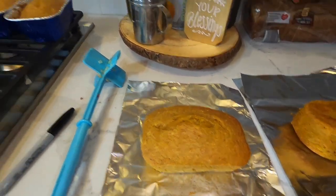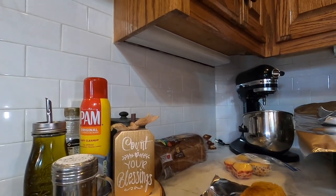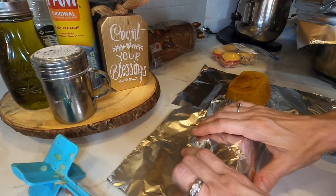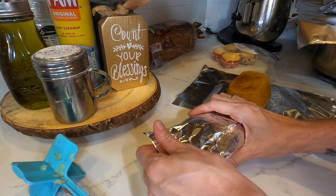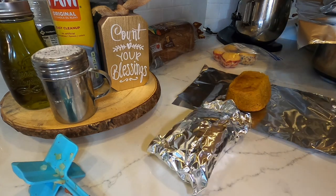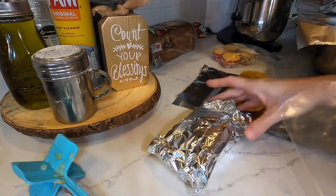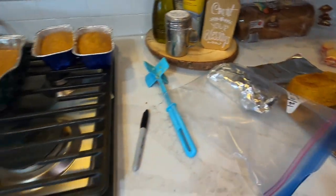I just take it out of the baking tin and I'm gonna wrap it. Let's see if I can do this one-handed. I'm going to wrap these very carefully because they are pretty soft. And then I'm gonna put them inside freezer bags that say pumpkin bread. I'll probably need to pull out 3 of the mini loaves at a time, so this probably will just be 2 little servings for everybody.